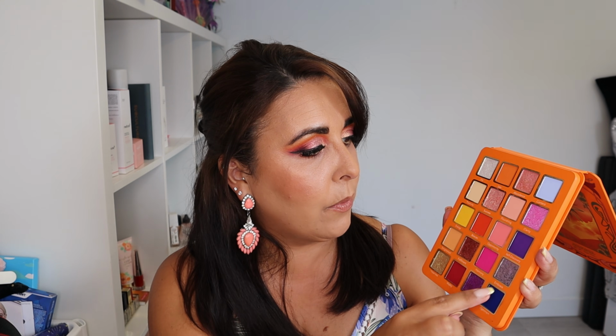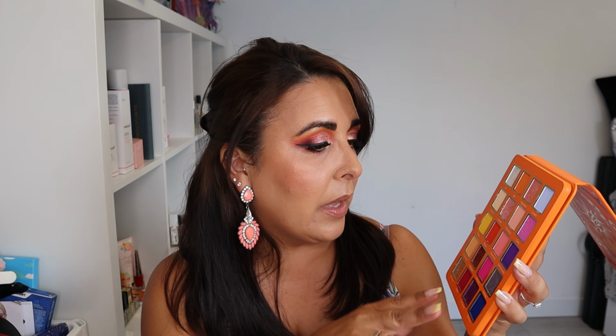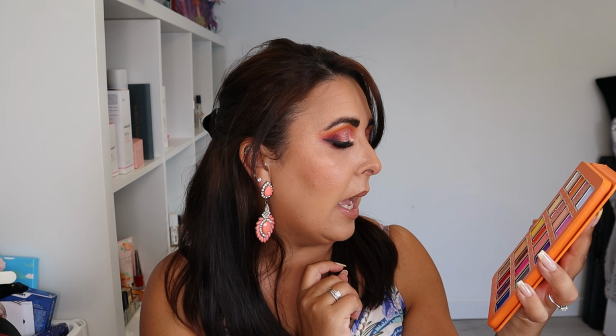I kind of wanted to play with more of these sort of colours, like the pinks and the purples and the blue, see how I get on with that. But it's absolutely stunning. If you want to see another look with this one, please just let me know down below. Let me know what your favourite shade is of the palette so far.